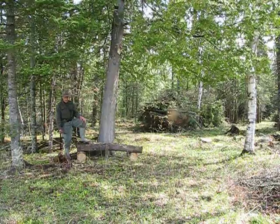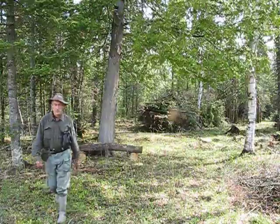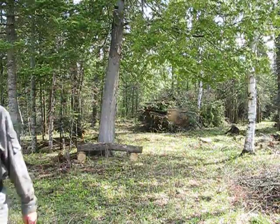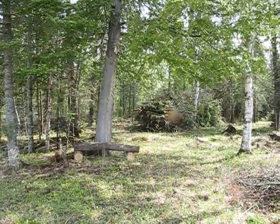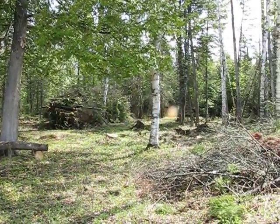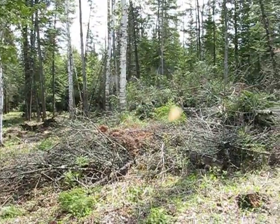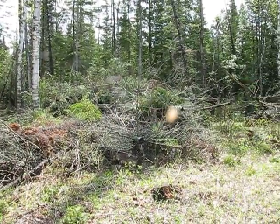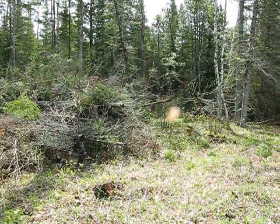I want to show you, pan around here. I've been working on this for several years. Most of this pile's been here for several years. It doesn't rot down very fast, but still it leaves a little habitat for mice and things.